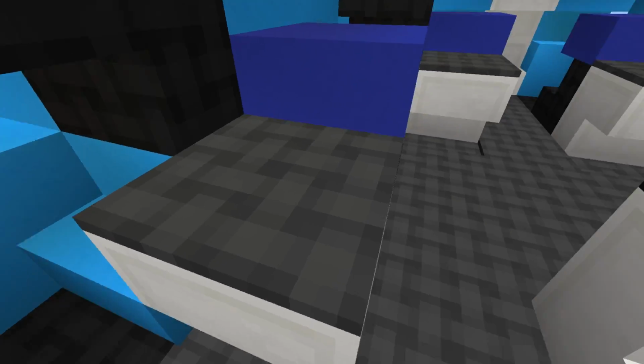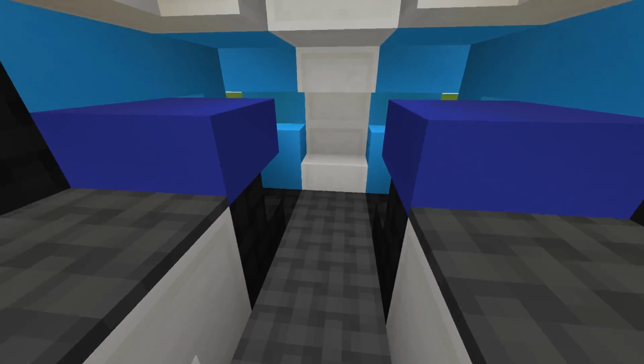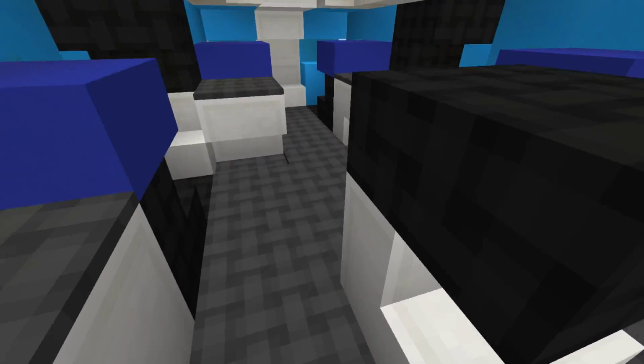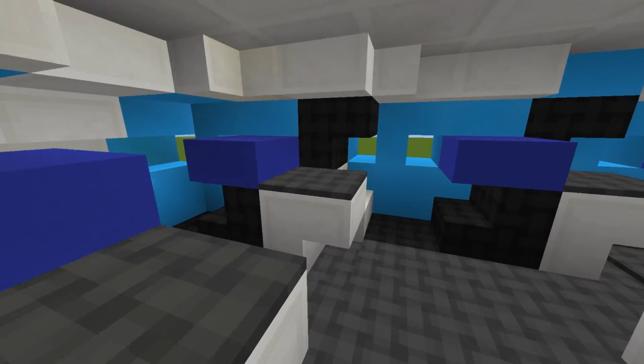So here's KLM's World Business Class section, which is in the front of the aircraft and on the upper deck. So they have this little seat. Actually, this is the better seat. They have a little seat right here. You have a little TV station. It's very nice, very nice.